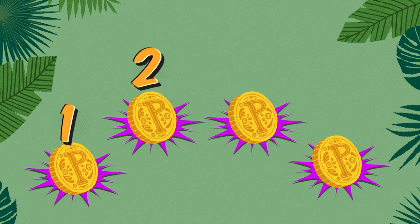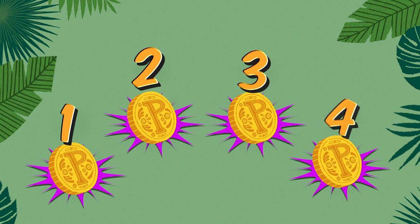Thanks, Inspector Sharp. Now I wonder if we achieved our explorer mission today. Let's count the patterns we collected. 1, 2, 3, 4. We collected 4 patterns to add to our Music Explorer toolbox. You've just unlocked another key to music exploration.